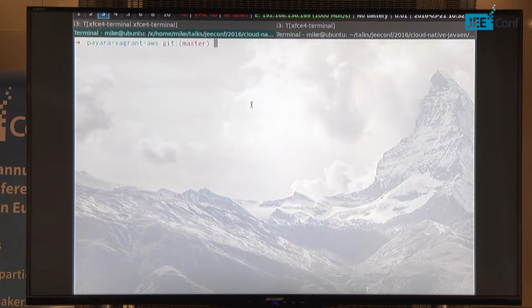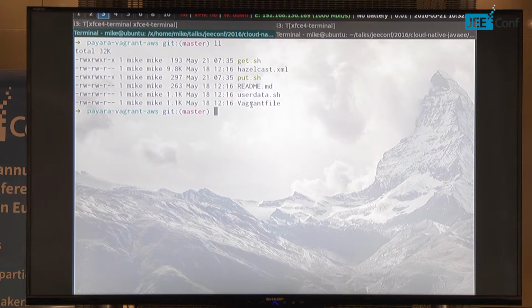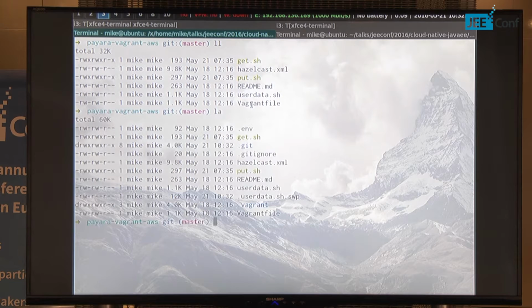Okay, right. Here we are then. These are all the files that we've got, with your Vagrantfile. I should say actually that I've already started this before. When you start a Vagrant instance, it gives you a .vagrant directory, and if I just tree that, you can see there's also the .env file with all the secrets in.